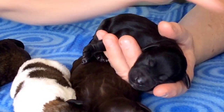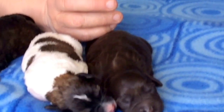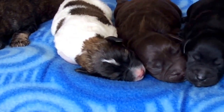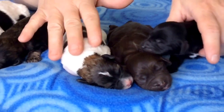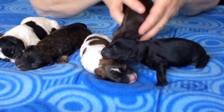Let me give you a weight on this guy today. So they're 3 days old today. And let's see, this guy weighs 10.6 ounces as of today. He goes, ooh, that pan was cold. That woke me up. So that's so much for the black. And I think the black one and this one may be the 2 smallest in the whole litter. The girls are big.